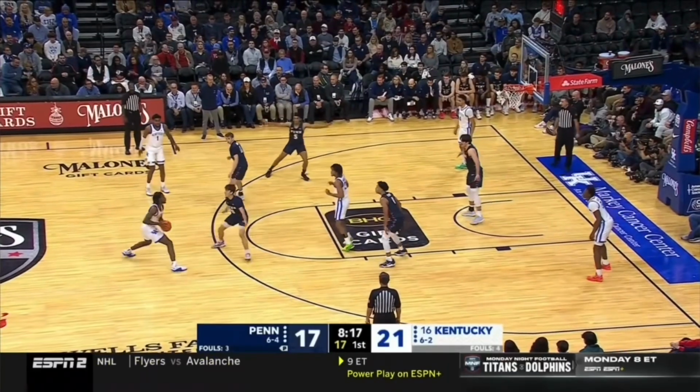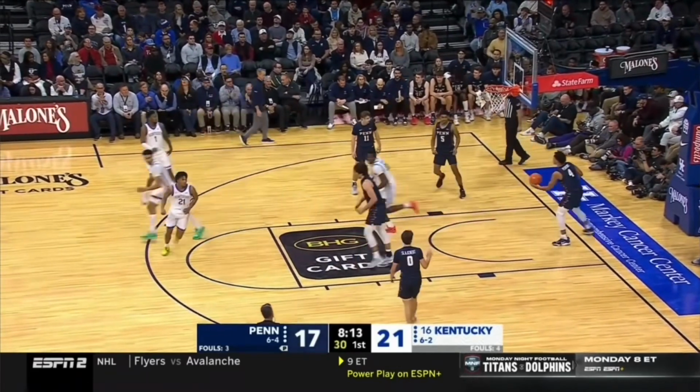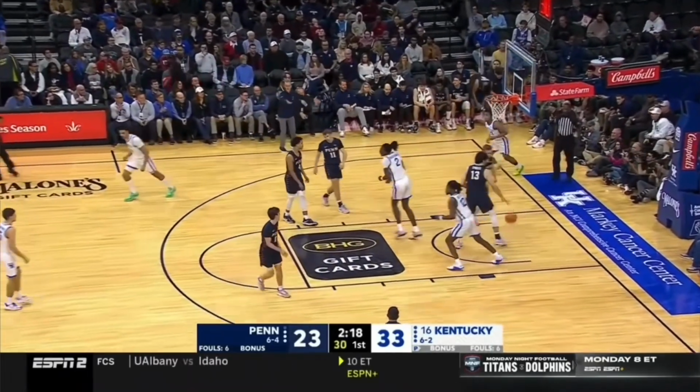Has been relied on heavily in the early goings of this year. There's DJ Wagner. Nice to have him back. That's the first basket for the junior George Smith. Wagner, that's a pretty finish.